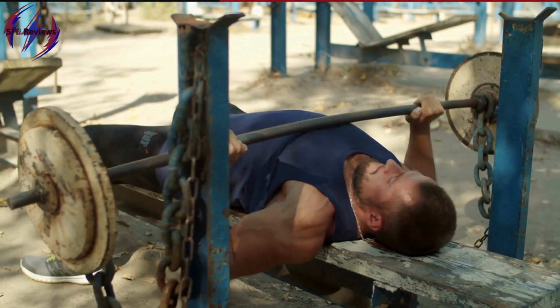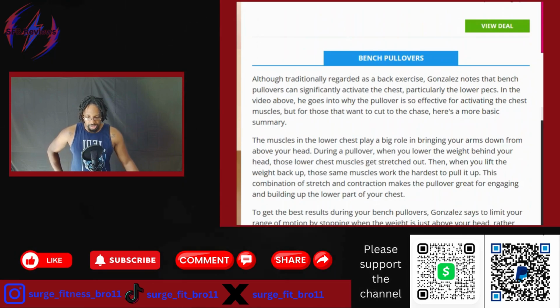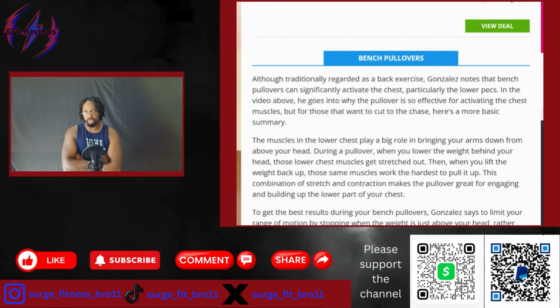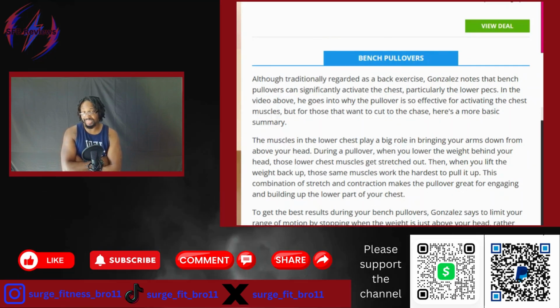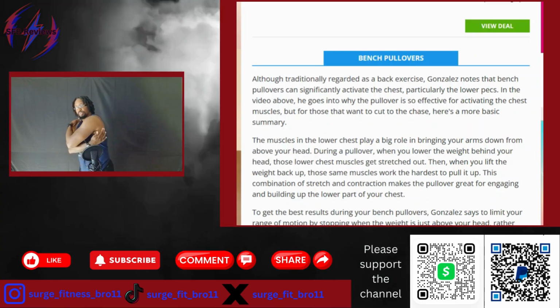Yeah, dumbbell pullovers do work the low pec, but they're more focused on the lat dorsi. So this would not be an effective exercise for the pecs. This one right here is a bad choice. Dumbbell pullovers do not really work the chest. The chest assists in it, but the biggest focus for the pullover is your back.